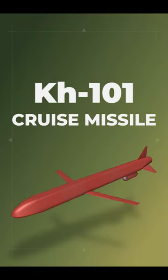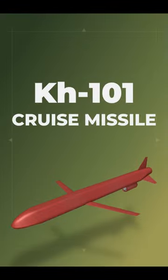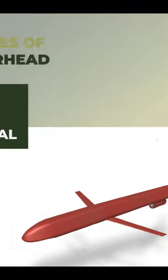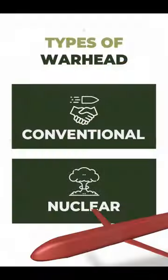Welcome to our presentation on the Kh-101 cruise missile. In this presentation, we will explore the features, capabilities, and applications of this advanced weapon system. The Kh-101 offers various warhead options, including conventional high explosive and penetrating warheads. Additionally, it can carry a nuclear warhead, providing a significant deterrent capability.